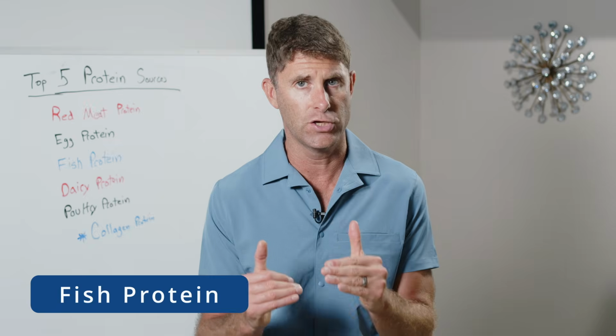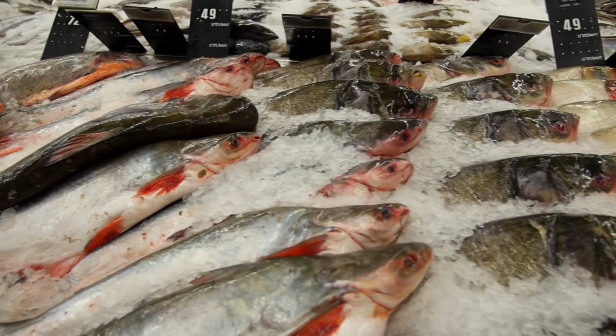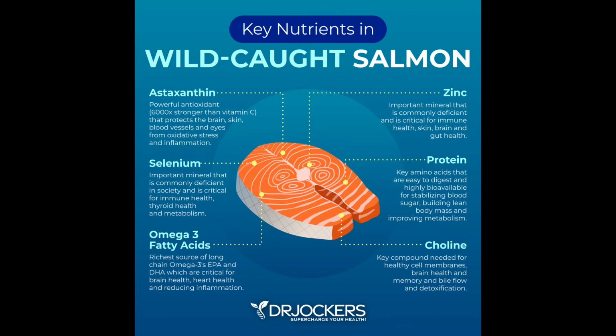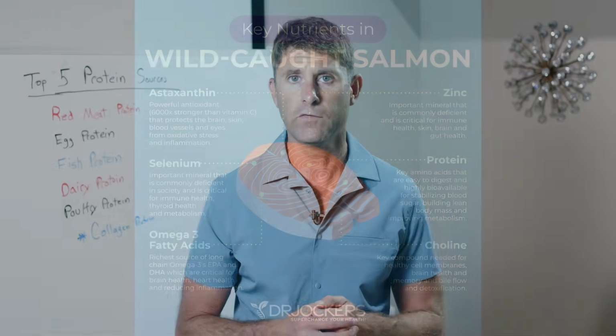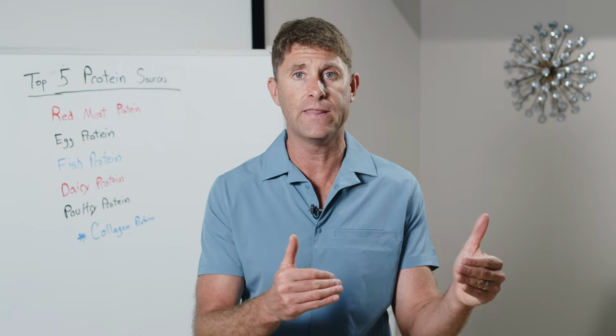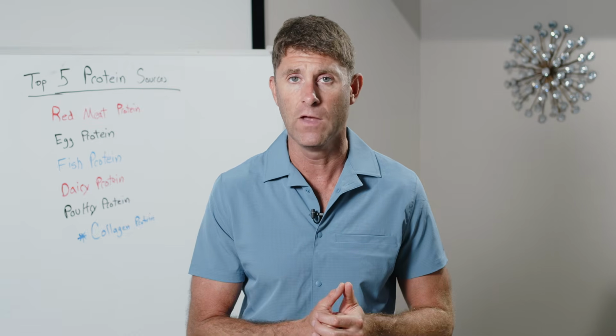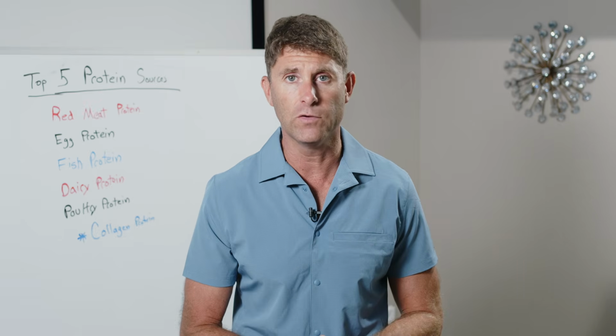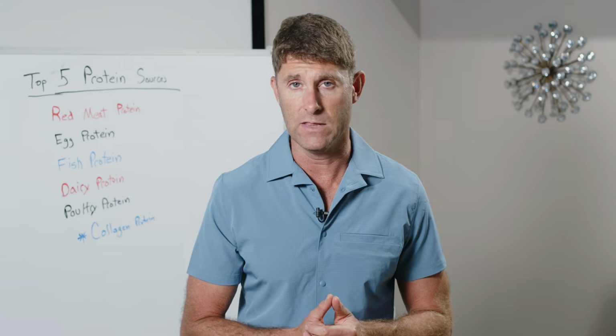Number three is fish protein. It's kind of similar. Fish has tons of powerful nutrients, particularly if you're getting wild-caught sockeye salmon, or sardines or mackerel, something low on the food chain. The cold water fish like salmon are very rich in omega-3 fats and have astaxanthin, really powerful nutrients. But there are people that have fish allergies, one of the most common allergies, or fish sensitivities. Again, that's more common than red meat allergies and sensitivities. That's why I've got it ranked a little bit lower, but from a nutrient perspective, you get tons of amazing nutrients and a great complete protein in the fish protein.